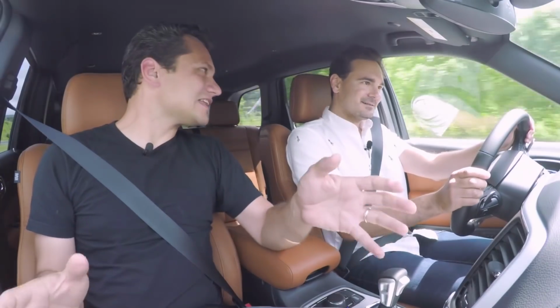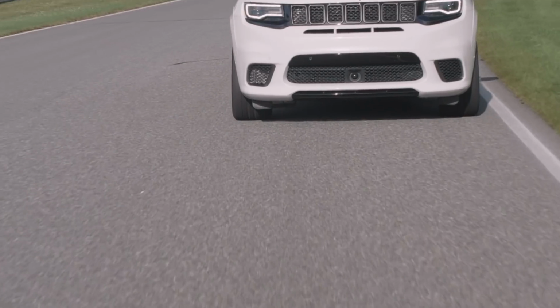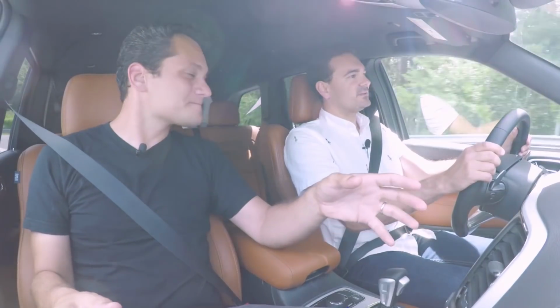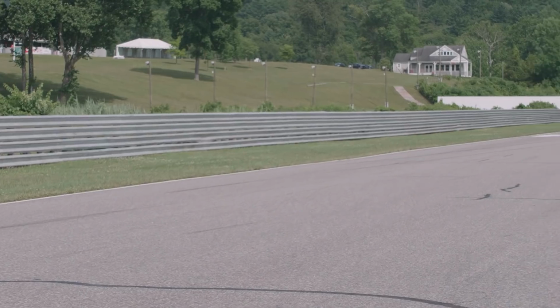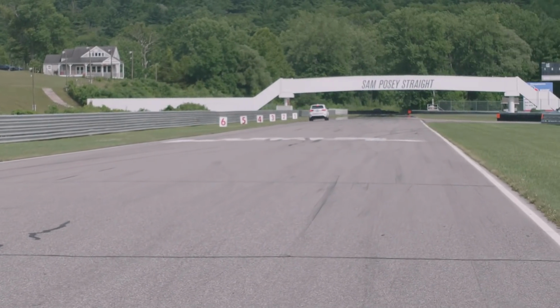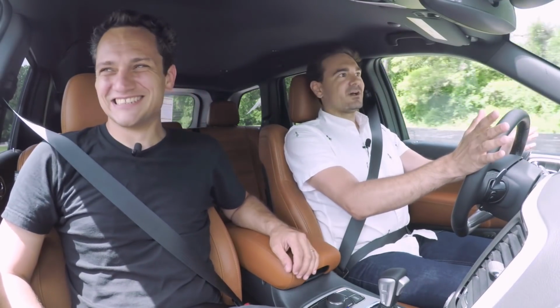Underneath all this, and this isn't like the SRT8 Cherokee they make, the one that's focused on track use. Underneath all this, everything is geared towards straight line acceleration, right? This thing is all about the dig. This thing actually does 0 to 60 quicker than the Dodge Challenger Hellcat because it's got all-wheel drive.